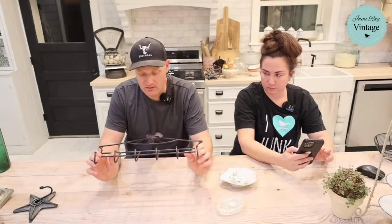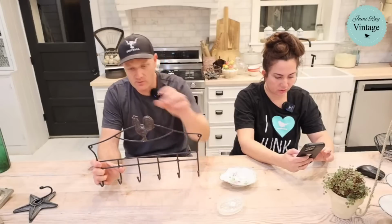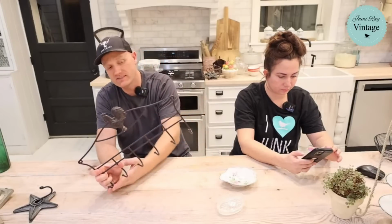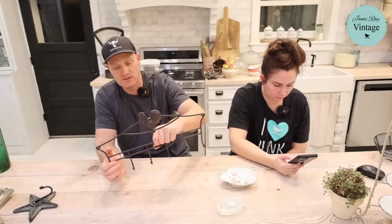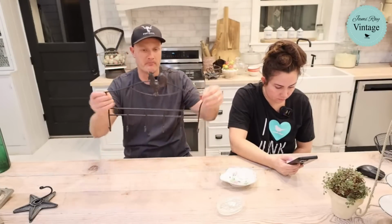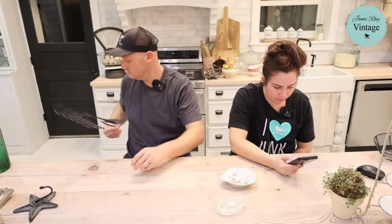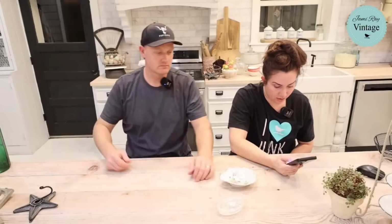You pulled the sticker off. $2? I think it was like $2. It's got a rooster on it. 1, 2, 3, 4, 5, 6 hooks. It's wrought iron, and then the rooster is cast iron. It was $2. We're selling it for $19.95. This isn't getting painted or anything. It's ready to go. I'm just double checking to see if the basket did sell. That actually already sold, the cast iron. That one's really good.